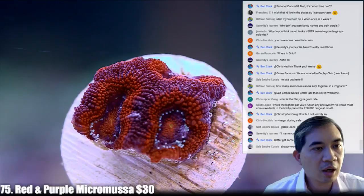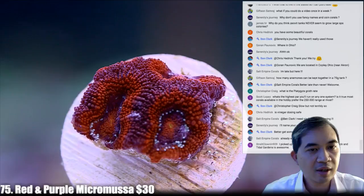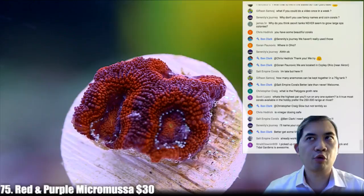James, why do you think zeovit tanks never seem to grow large SPS colonies? I don't even know if that's true. I think I've seen a few that have, but right this moment, I don't know anybody that's using zeovit, so there's that too.